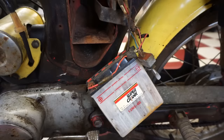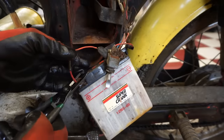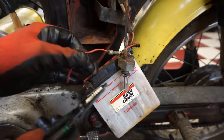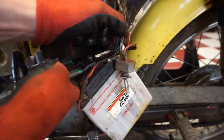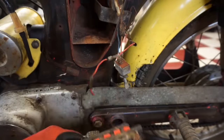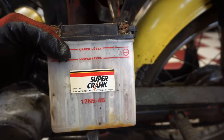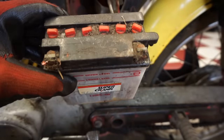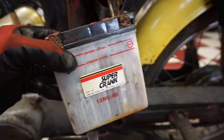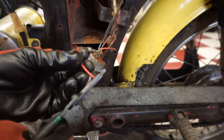Nothing at all. I'm just gonna snip off this whole battery. There's no way that that battery's still good. Super crank. Yeah, it doesn't have the year on it, but I'm sure that's an old one. All right, we'll get these stripped down here.